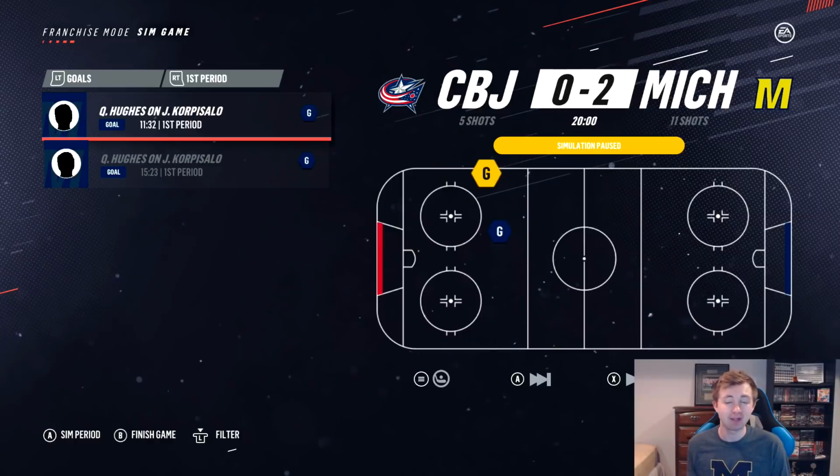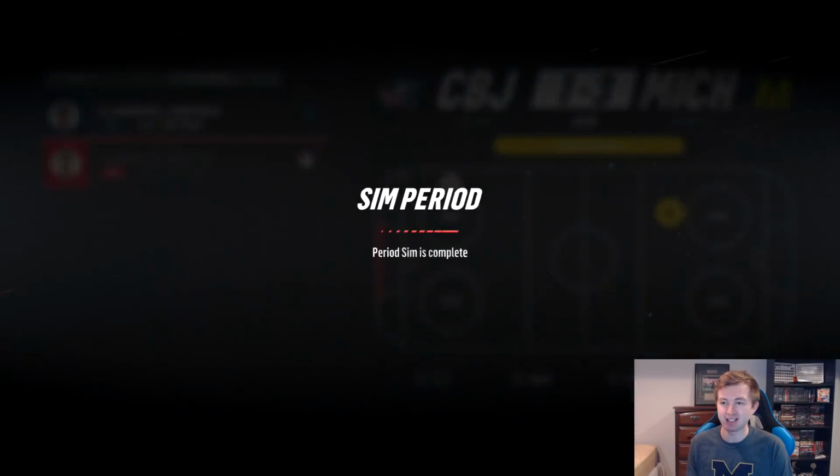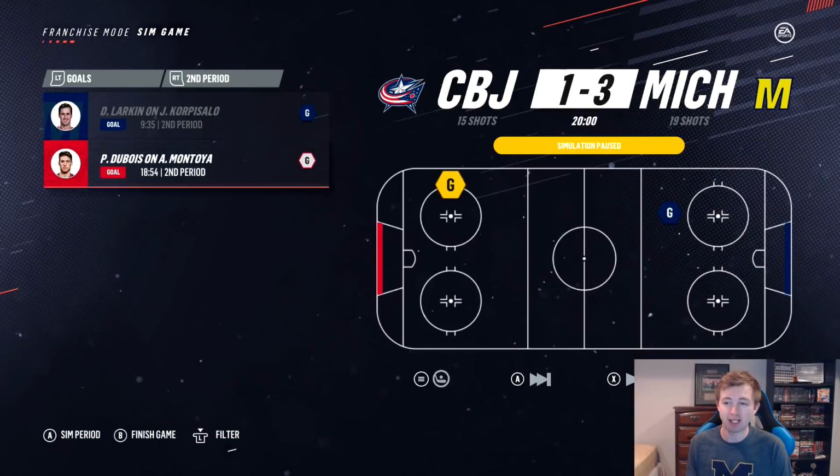Alright, guys, so it's now the final game of the season. We're actually playing at home here against the Blue Jackets. I'm going to jump into this game with a few minutes left to show you what the team looks like on the ice. As you can see there, Quinn Hughes actually had 2 goals in the first period. They're, of course, starting Korpisalo against us, though. Just an insult. Second period here, we get 1 from Larkin and 1 from Dubois.